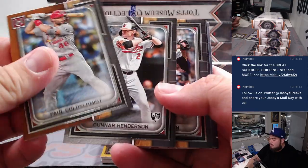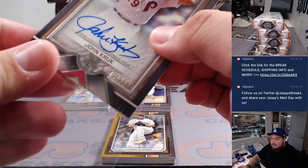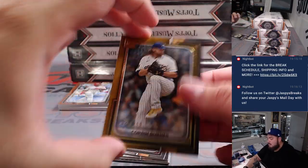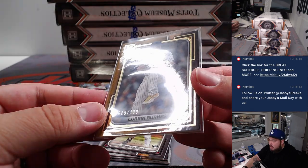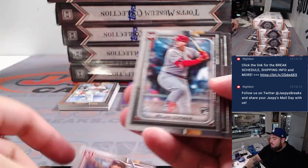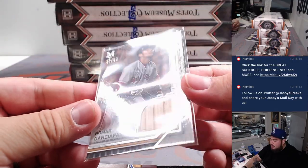Here we go. First one we got is John Kruk for the Phillies, marked straight up. These ones here for the Orioles are still base cards, so they'll go to the non-numbered lot. Corbin Burnes for the Brewers, that's 14 team RMB, 29. Spot 9. Richard Serrano, Corbin Carroll for Tris. Jeimer Candelario, Garcia, Parra for the Red Sox, win it, Jason. That's number 250.